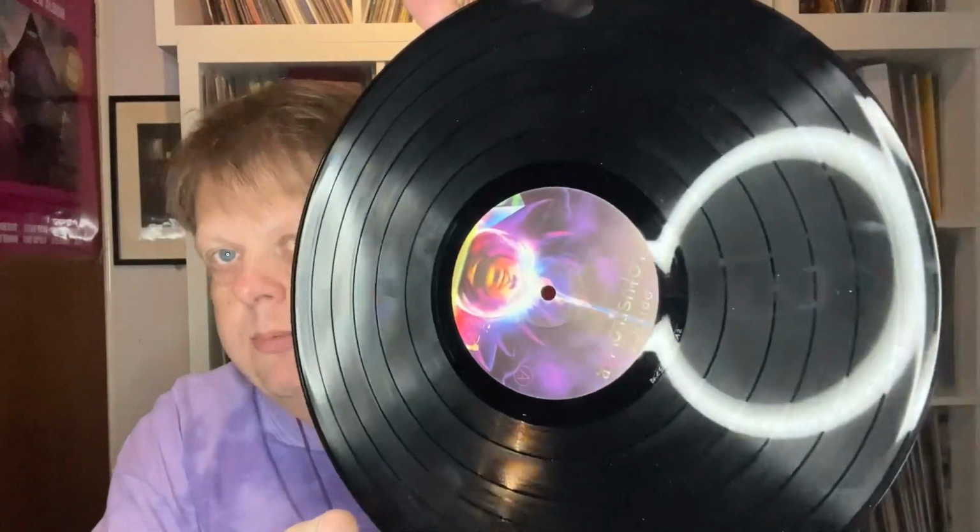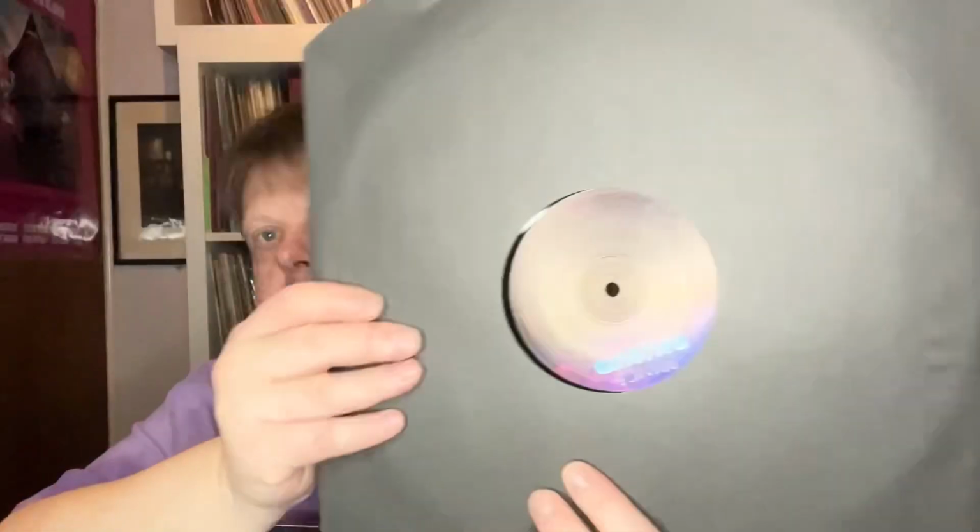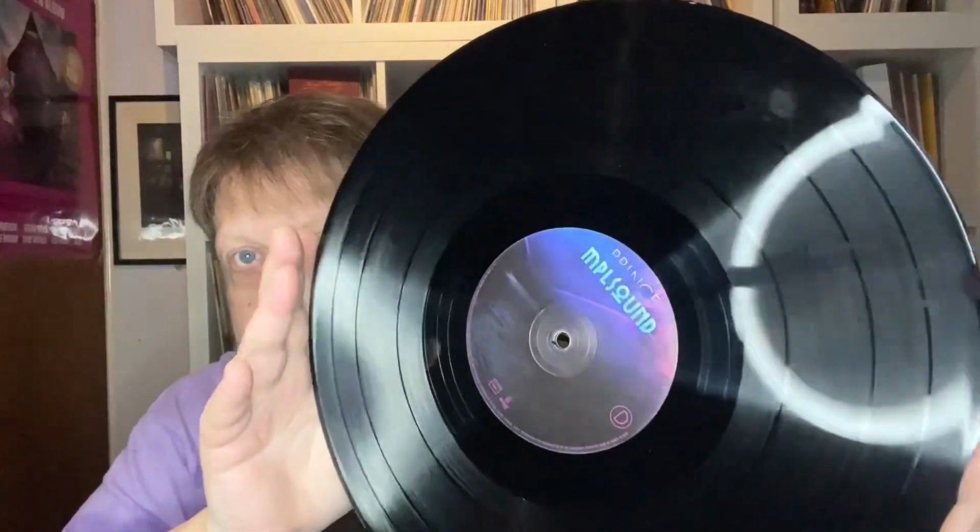But yeah, it's all... I mean, it's not, you know... They've definitely been played, which is what I expected. They're not brand new and mint, but there's certainly nothing sort of fingerprinty in a couple of spaces. Lots of hair and fur and that sort of stuff. Dusty. But nothing, as I say, that's going to affect play. And there's MPL Sound. But yeah, that's nothing that's going to not clean off either.